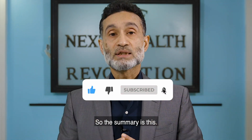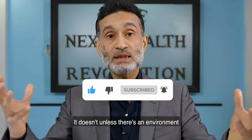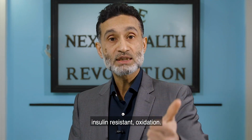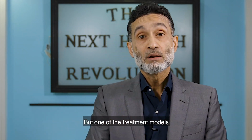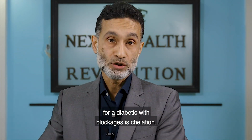So the summary is this, how does calcium cause blockage? It doesn't unless there's an environment that allows it to take place. And one of them, only one of them, or two of them, insulin-resistant oxidation. That's the root cause, and I'm going to give you the answer to solving those problems later. But one of the treatment modalities for a diabetic with blockages is chelation.